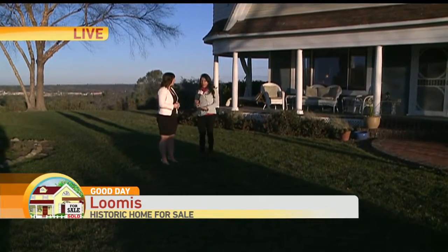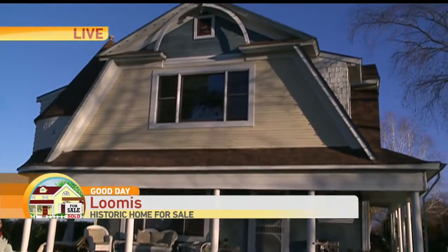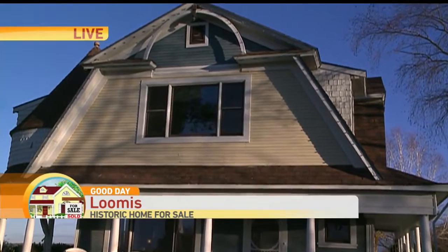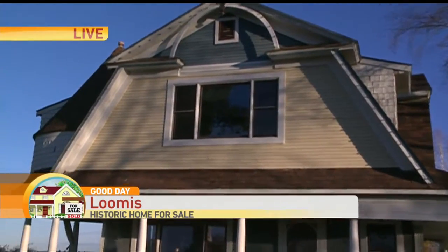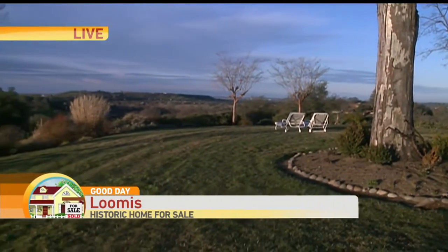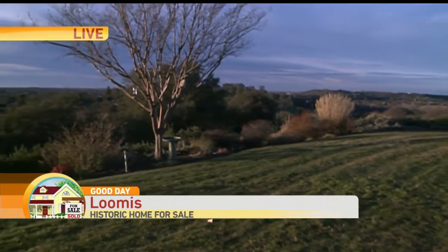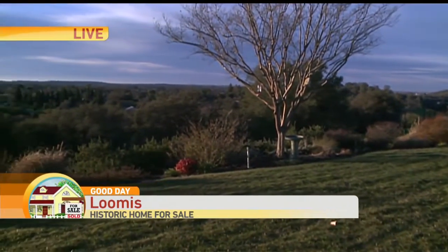Now, Stephanie Bennett, you're the realtor, and you have this home up for sale. I don't know why anybody would want to get rid of this home because the view is absolutely breathtaking. Yeah. The views are amazing. No matter where you're standing on this property, there's 360-degree views. You could see Sacramento over there. You have mountain views. It's beautiful.